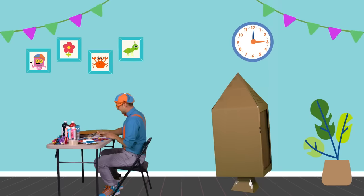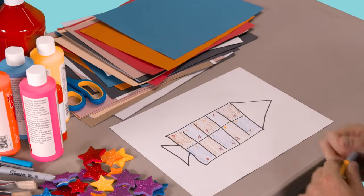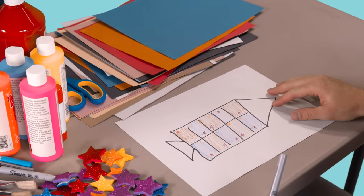I love stars because you see them at nighttime when you look up in the sky and they twinkle. Kind of like twinkle, twinkle, little star, how I wonder what you are. You know that song. I like that song too. Ooh, and yellow? Yeah, that's a beautiful color. Wow, our rocket ship is looking so good.